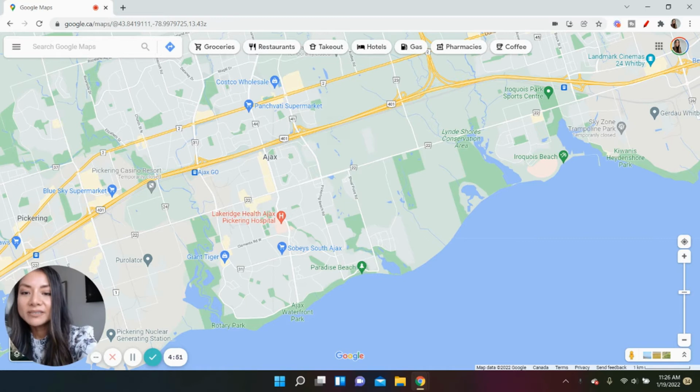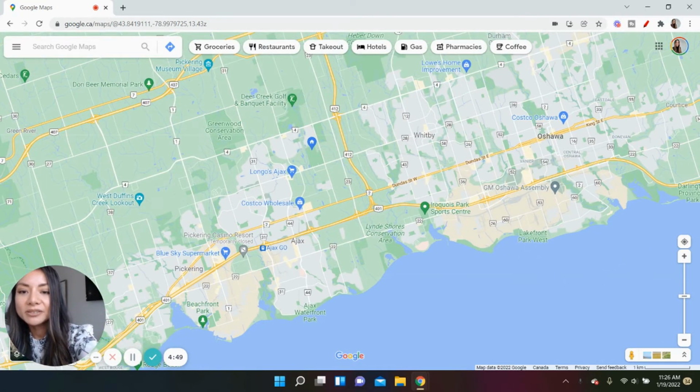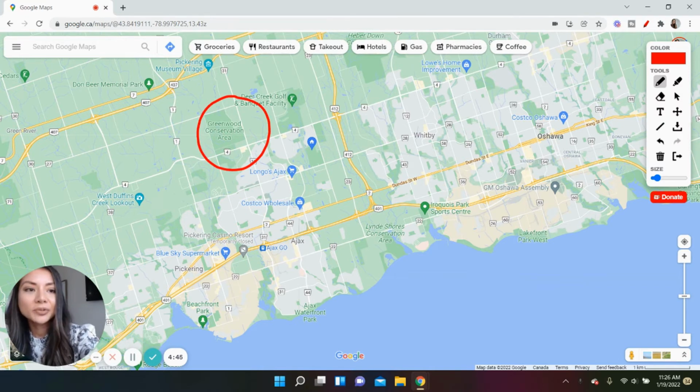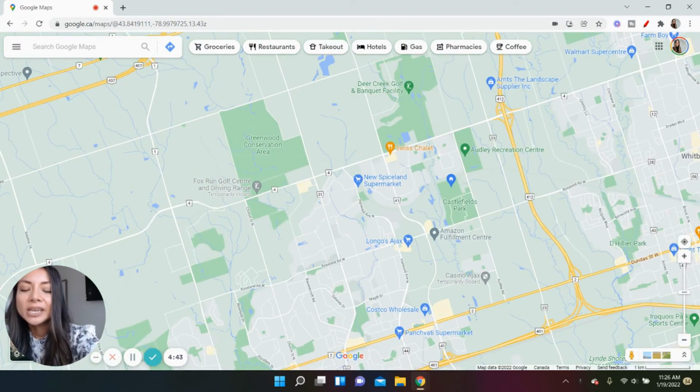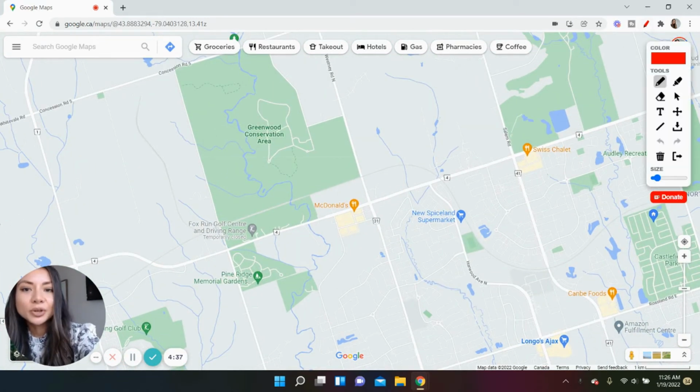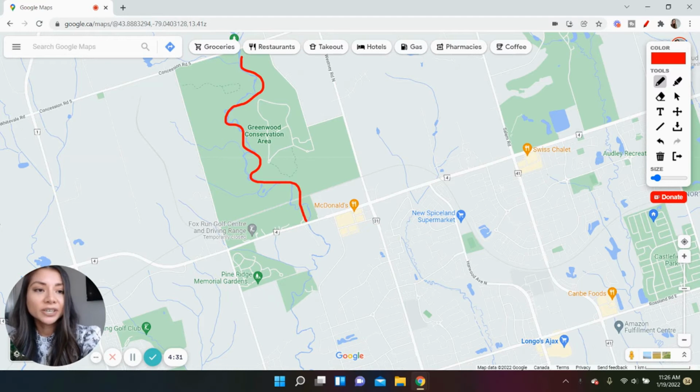Now, if you are into fishing, Greenwood Conservation Area, that's just up here, that entire green section there. Let me just zoom in. It's about 700 acres or so of greenland, and it is along the Duffins Creek. So this is a cold creek, where you can find a lot of rainbow trout and a bunch of other fish here.